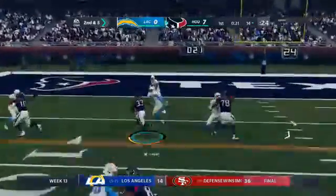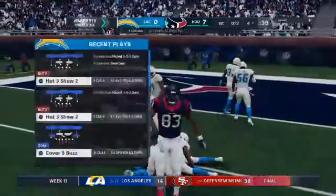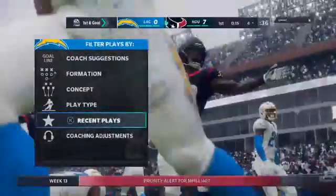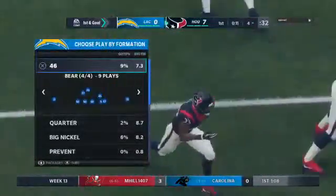On the carry, it's Logan. And the stop will come inside the 5 at the 4. 9 yards on the play there, and it sets him up 1st and goal. 1st and goal at the 4-yard line.